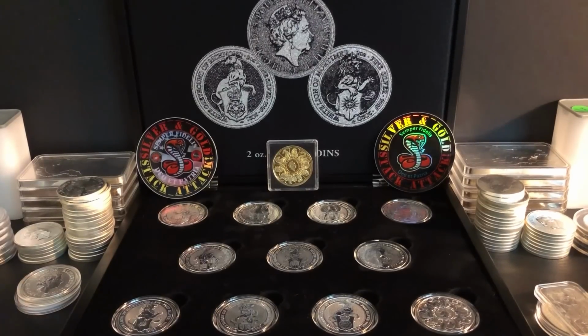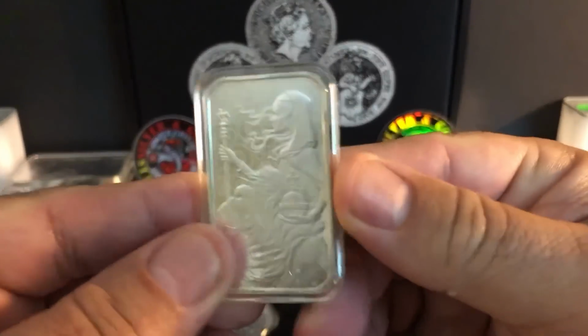So we're getting ready to close this video out, but before I do, I want to go over some of my other Royal Mint products and see if they're going through the same issues as my Britannias. We'll start off with this 1 ounce Una the Lion.